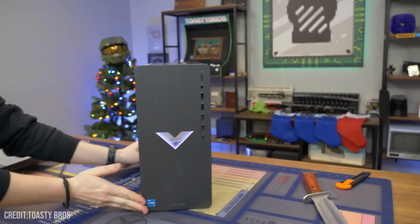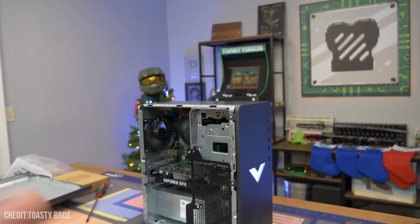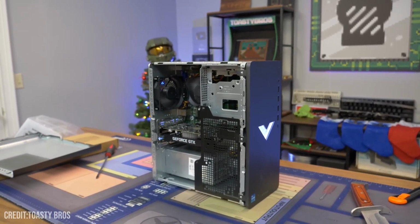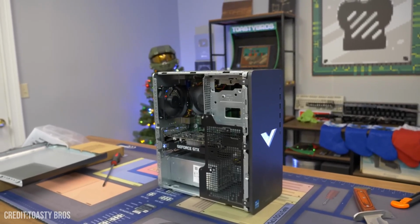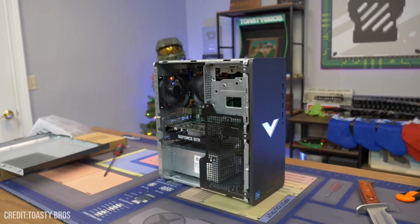Now of course you can get away with 8 gigs of RAM and you can upgrade this later on when you have more money if you can't afford to do this now. So don't worry about it, this PC right out of the box is going to give you really good 1080p gaming performance, but you will be limited with the 256 gigs of SSD.